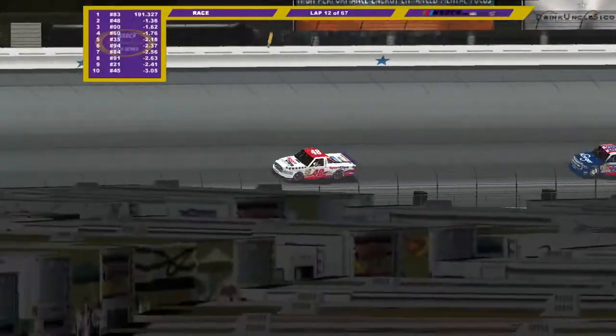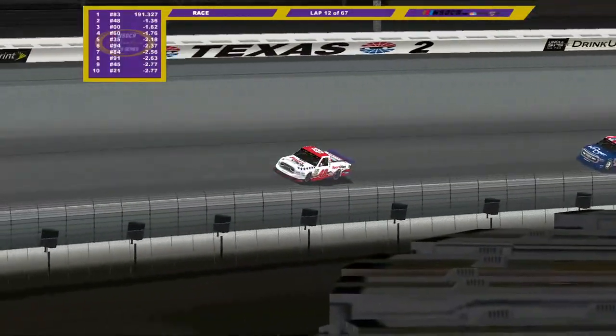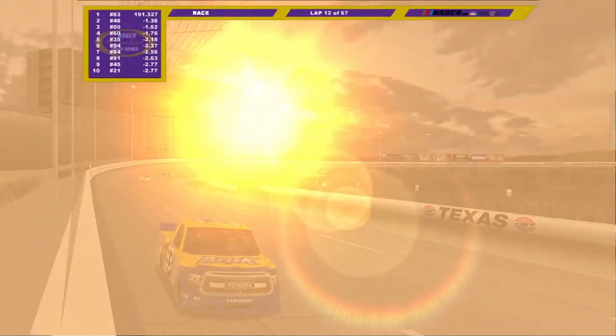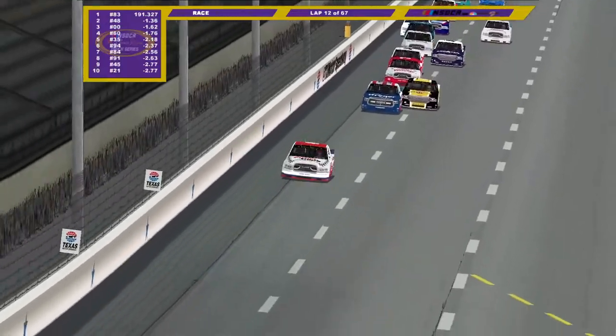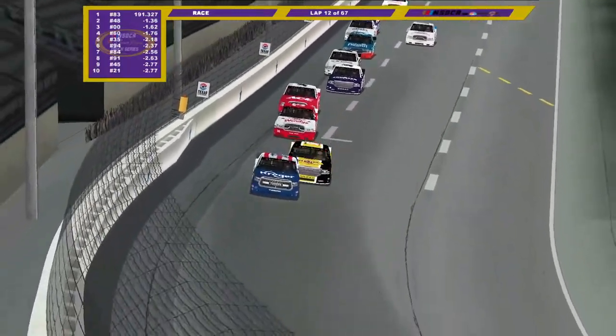And again, the NSDCA has tried to address the concerns about the fuel strategy here. Jefferson is blinded by the sunlight again. I forgot about that camera angle. But he is catching Benyako quickly.